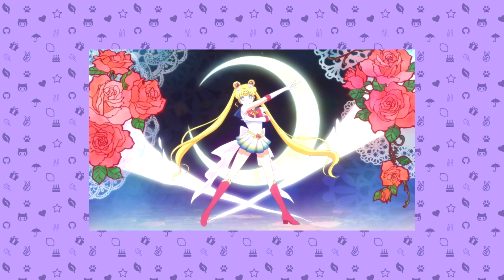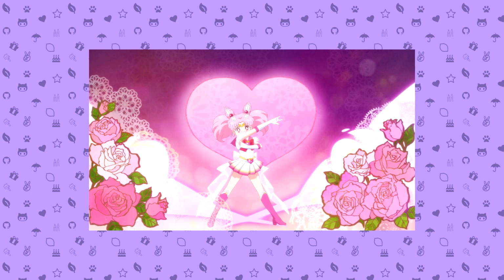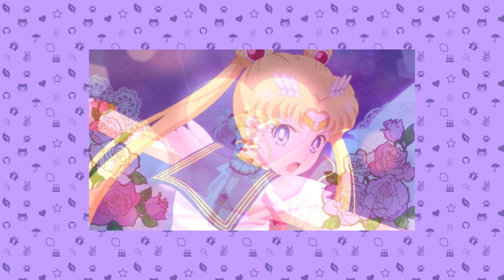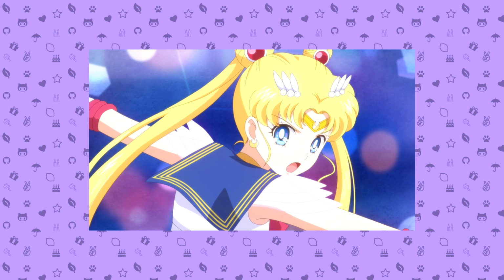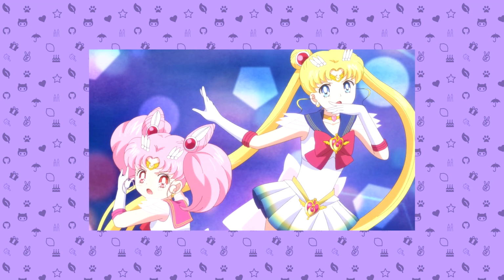And there's another thing about Crystal/Eternal that I love. When they transform, when they do their poses, we have those flowers on the corner of the screen. They look so pretty. I really like that. And then we have their speech, which is also very nice. The backgrounds, I really enjoy it. So the transformation is great.